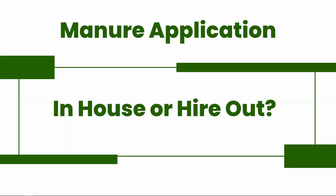The availability of custom applicators: are there any in the area? And if you want to use a custom applicator, don't call them 2 weeks before silage comes off and hope they can get you in. We are booked 6 months to a year out, and it still amazes me how many guys call us for that fall.